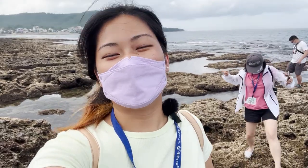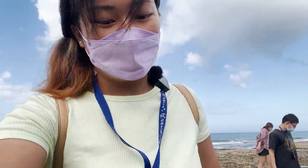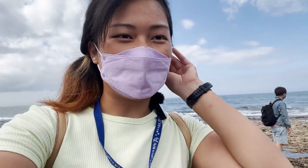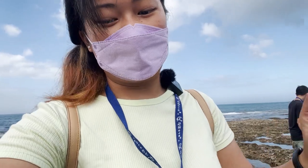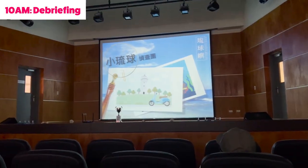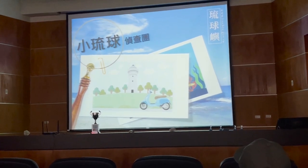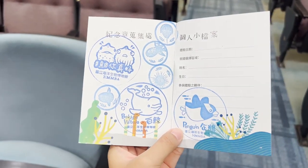Done with this session, I think it's pretty fun. You see a lot of small little sea animals that you don't really get to see in person usually. So now with the explanations, you know what they are. So it's pretty good. At the end you get all these chops, pretty cute.